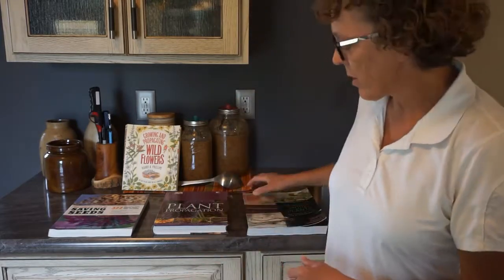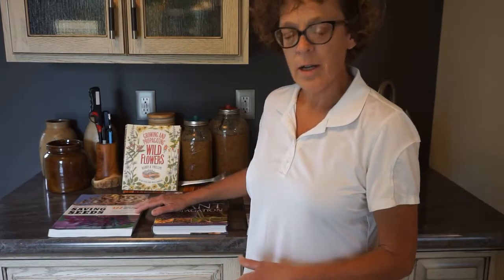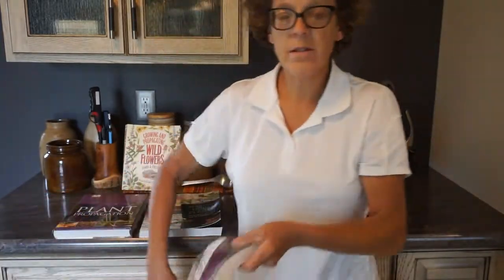I'm doing another book review. The books I'm reviewing now are about plant propagation and seed collection. So I have 4 books. The first one, Saving Seeds.